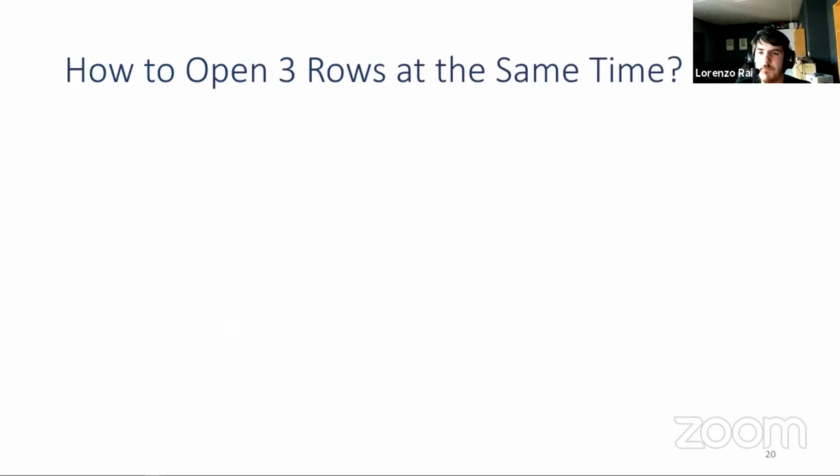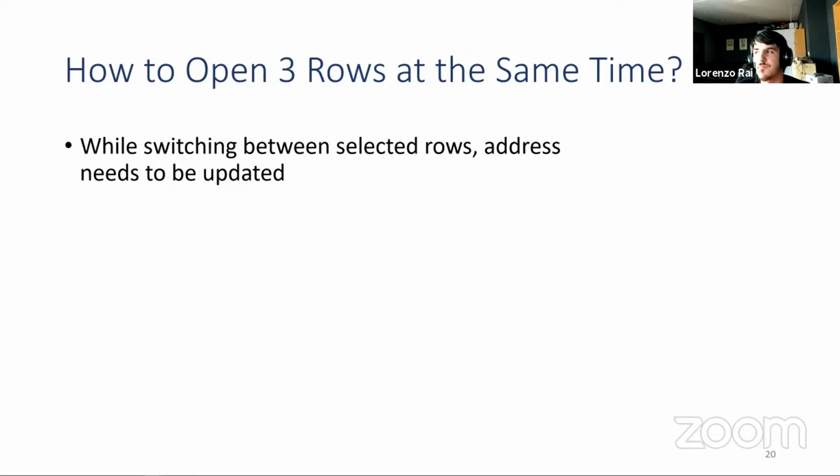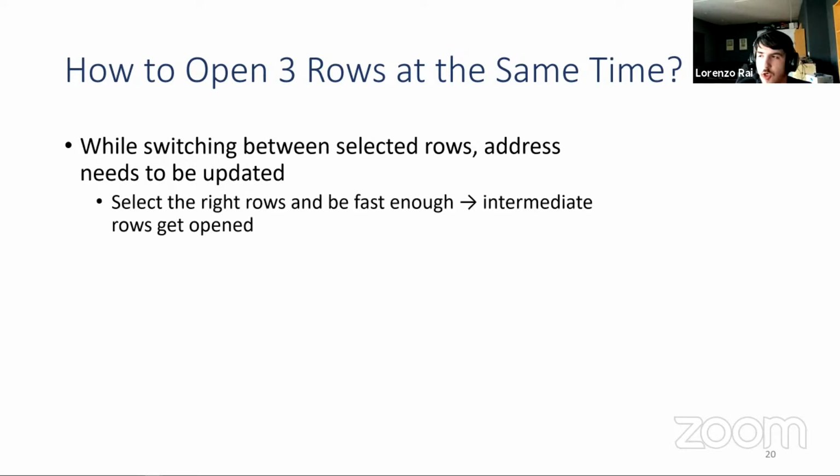Another issue is that we want to open up 3 rows at once. Again, though, there is a neat mechanism that we can use to achieve this. In this case, we will abuse the fact that the address won't change instantaneously when we switch rows. So the idea is that if we are fast enough, we can force a row to be opened while the address is still in the process of transitioning.